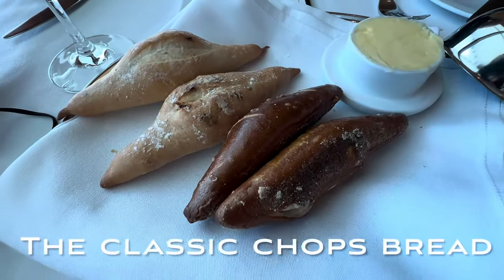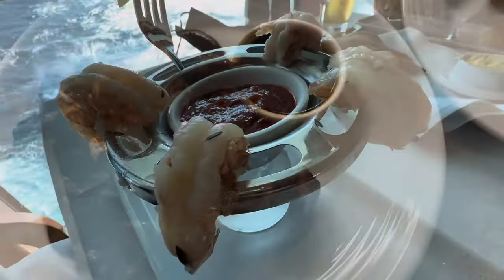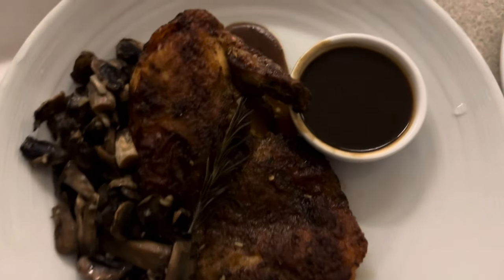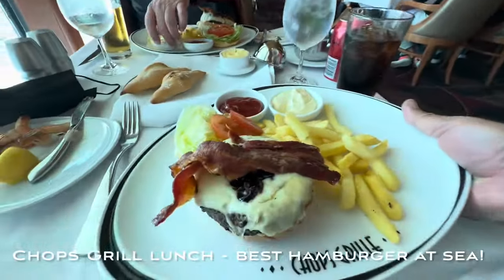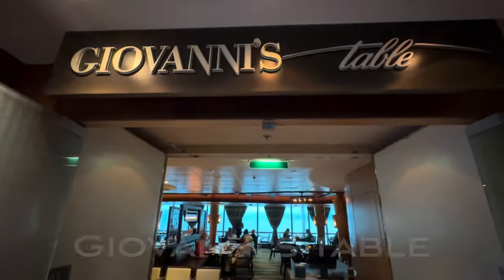The Chops bread is usually pretty good, and always popular is the jumbo shrimp cocktail. But of course, everyone comes here for the filet mignon, and folks, don't make fun of me. I like it very well done. The crab cakes are really good too, and I take them into my room for room service. Chops also has a lunch, and I think it's the best hamburger at sea.